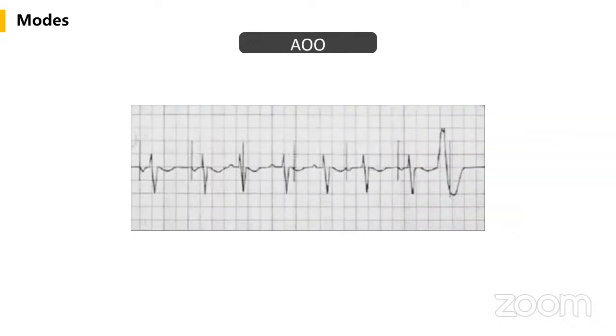Moving on to the atrial modes, we're starting with the AOO. So it's going to be in the atrium, sensing will be off and there is no response. Once again, the pacemaker is programmed to a specific rate, regardless of the heart's intrinsic activity. The same here, the pacemaker is set to 70 beats per minute. So regardless of the intrinsic atrial activity, it will continue to show pacing spikes, pacing the atrium at a fixed rate.